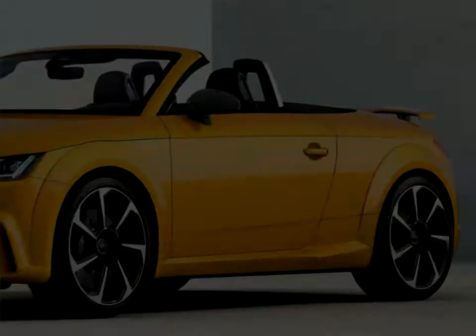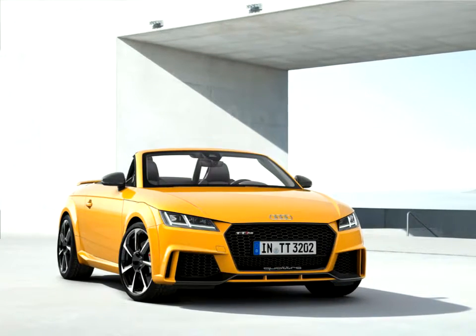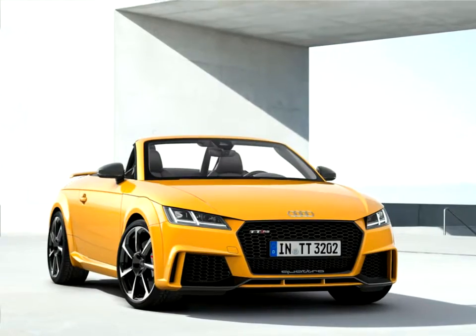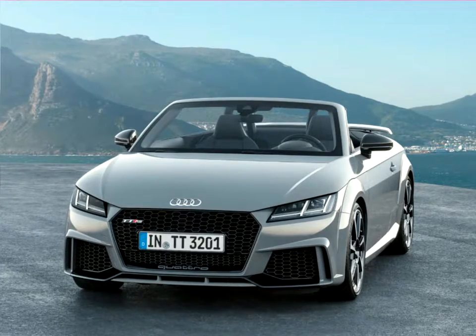In the Roadster, a switch initiates open-air driving fun. It opens the car's soft top, even while driving at speeds up to around 50 km per hour, 31.1 miles per hour. With aluminum or carbon trim elements and RS logos.